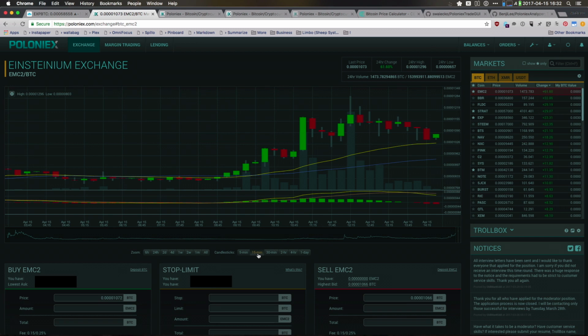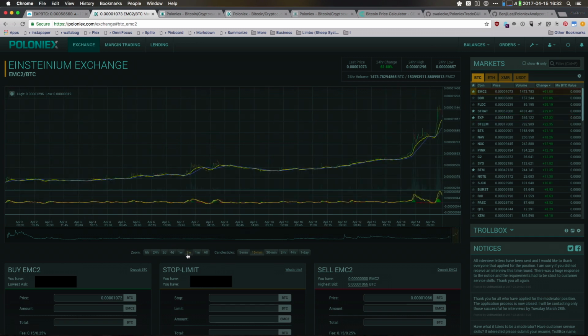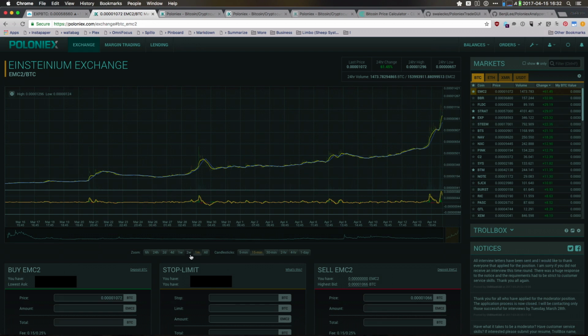Use a little longer candlesticks and look at the monthly or 2-week chart. And basically what I'm trying to find here is a clear uptrend. What you can see here in this particular case is that Einsteinium has been having a clear uptrend. It's been going for about a month now, going up and up. And today, or for the last 24 hours at least, it's been pumping crazy. So this is typically a good indicator for something that's going to be a safe investment for that particular day.